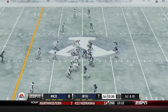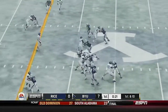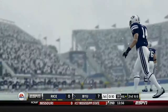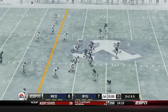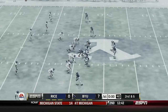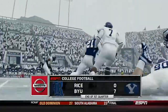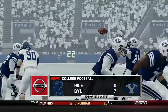Brigham Young is up 7. And he's tackled after positive yardage. It's second down, 6 yards to go. Ball on the 46-yard line. Credit those two defenses in that first quarter, or blame the offenses for a lack of production. The Cougars with a touchdown lead.